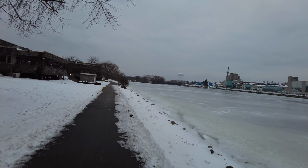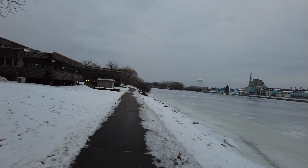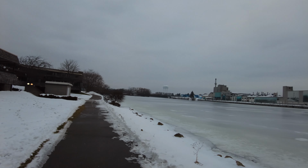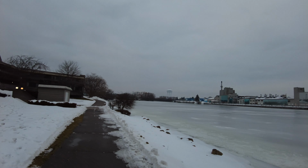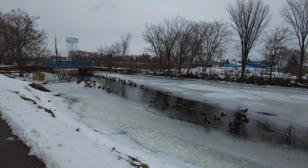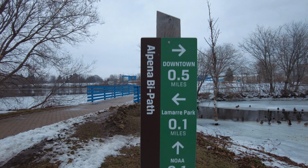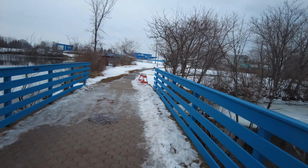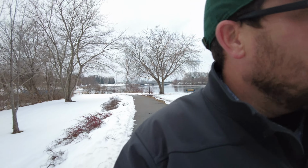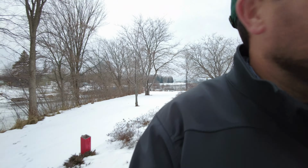So there is a couple different pathways that line the Thunder Bay River. This is the Alpena bypath, which is on the south side of Thunder Bay River. And then the other side is the Heritage Trail, which will cross over the river here in a little bit. Here we go onto the Park Island. Let's go check out those ducks. So this island's a little bit smaller than I thought, but they have some information markers just up ahead, so we're gonna go take a look at that.